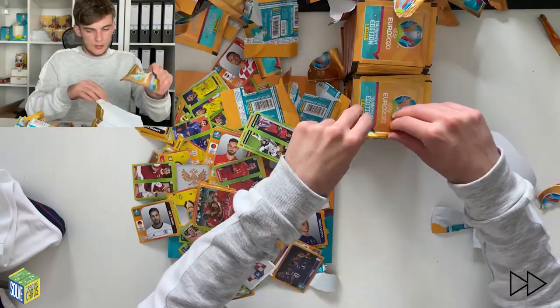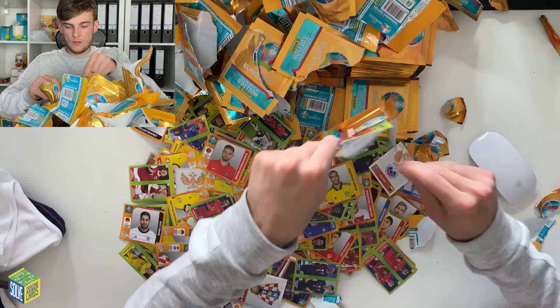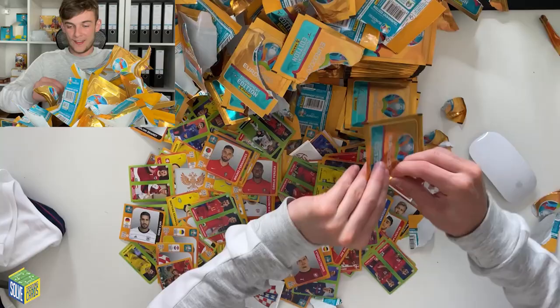We're just about over halfway with opening the packs. I'm actually sweating. I'm starting to sweat, and my arms are aching from doing this.